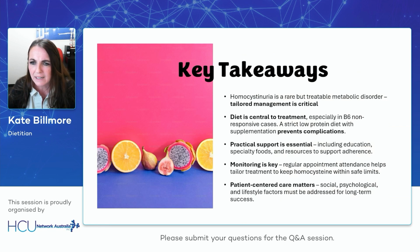So to summarise, homocystinuria is a rare but treatable metabolic disorder and tailored management is critical. Diet is central to treatment, especially in B6 non-responsive cases. A strict low-protein diet with supplementation prevents complications. Practical support is essential, including education, specialty food, and resources to support adherence.